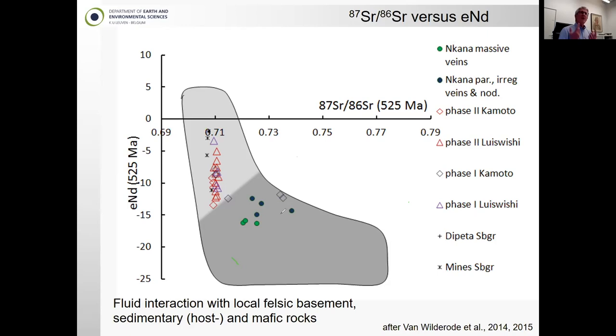These results were also confirmed by earlier studies on the lead isotopes in the Zambian Copperbelt. But we also see that there is a relationship with the host rocks, indicating that interaction with the host rocks was also important in the Copperbelt. And also for specific cases, we could show the involvement of the mafic rocks.